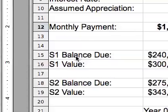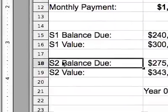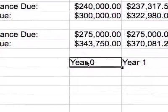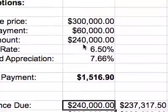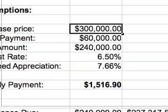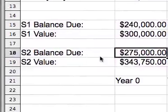Let's take a look. S1 stands for scenario 1. Remember, scenario 1 is where they're paying principal and interest. And S2 stands for scenario 2, where they're just paying interest. So in scenario 1, in year 0, the balance due is $240,000, which, as we saw up here, was just the initial amount of the loan. And the value of the house is $300,000, as we saw here. That was the purchase price. And in scenario 2, the value is $343,000, and the balance due, it's a larger loan, is $275,000.